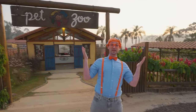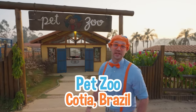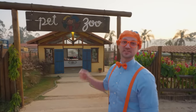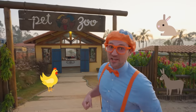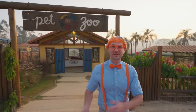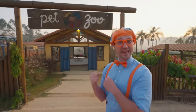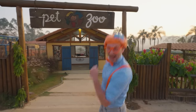Hey, it's me, Blippi! And look at where I'm at! Today, I'm at Pet Zoo in Cochia, Brazil! Wow, this place is awesome because they have so many cute animals that you actually get to pet! Maybe that's why they call it Zoo. And today, you and I, we're gonna learn how to take care of animals. Are you ready? All right, let's go!